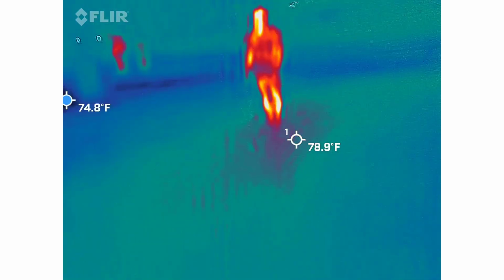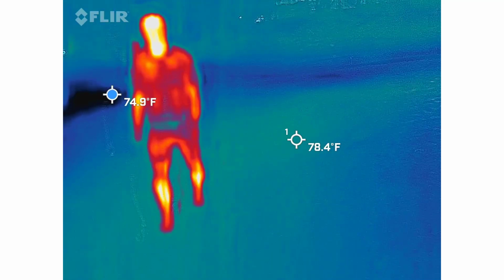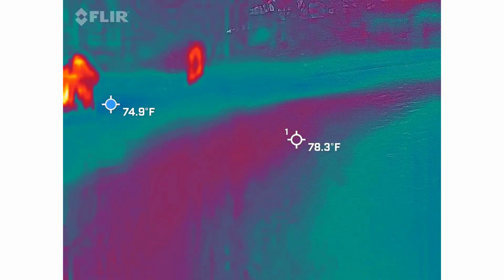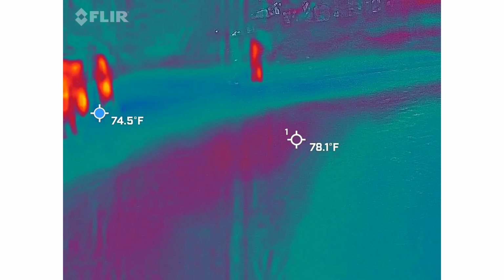But the infrared camera has caught us some pretty large orbs. And when I say large, I'm talking bigger than my head. Moving intelligently, not just out of the frame. I'm talking move slowly, stop, twist a little bit, move up. Craziness. Really cool stuff.